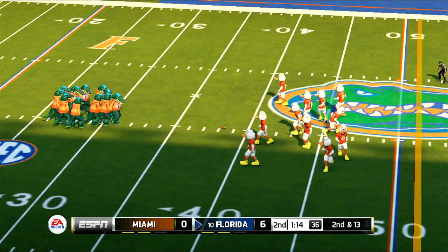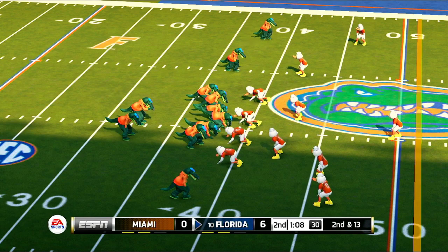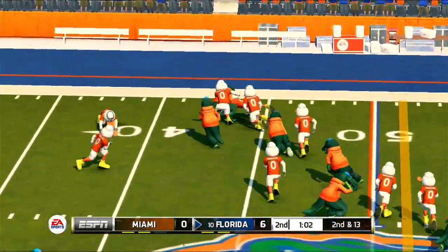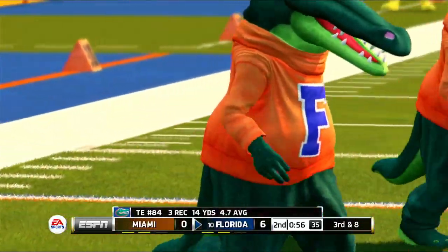So it's second down and 13 yards to go following that quarterback sack. Check the outs out there. Four down. Check 59. Here we go. They'll bring him down around the 43-yard line. Gain of 5 yards. That'll bring up third and 8.